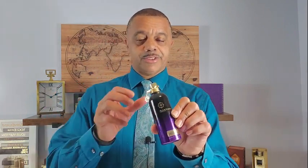Okay, so we'll begin with our first fragrance. We're going to probably start with Montale. This is from the house of Montale. I like the little jiggly over to the side here, you know what I'm saying? I just pop it off. This is from the house of Montale, and this is Dark Vanilla.